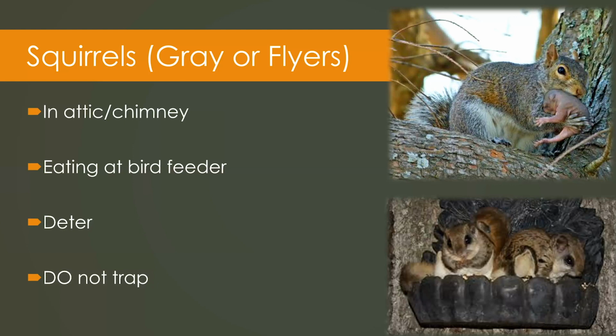Now, I do have a friend that loves her flying squirrels, and she puts up bird feeders, and it's for the squirrels, the gray squirrels during the day, but it's primarily for her flying squirrels at night. So she's definitely not minding them being around at all.